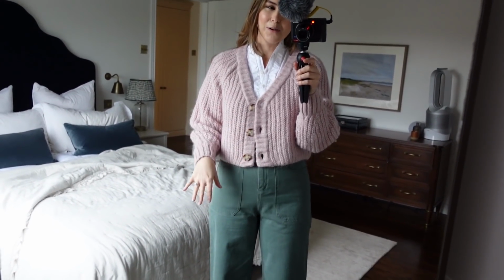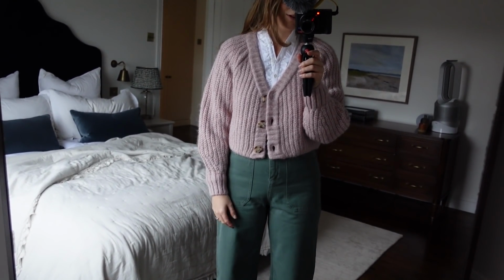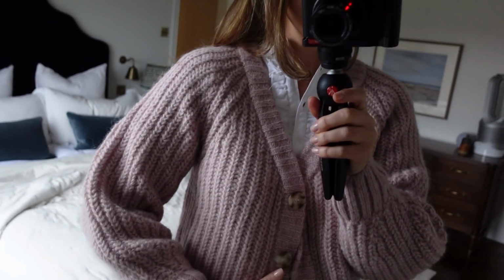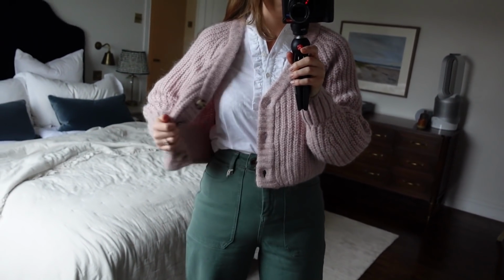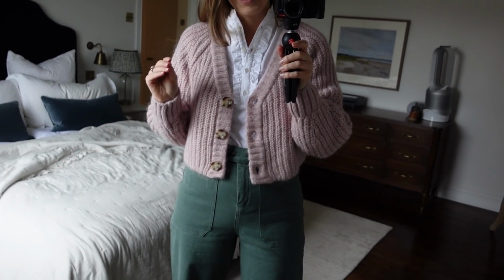But this is the only one that I feel like I made a bit of a mistake with. I'm sure this wasn't cropped online. When I saw it, I'm sure it was longer than this. But anyway, it's a crop cardigan. I adore the colour, but I think I will be sending this one back because though it goes really nicely with these trousers, to be honest, I do struggle with cropped jumpers.